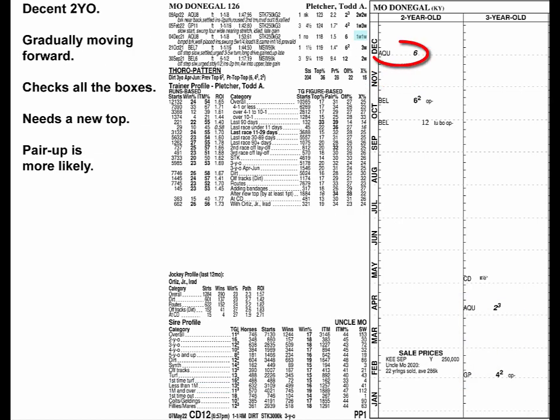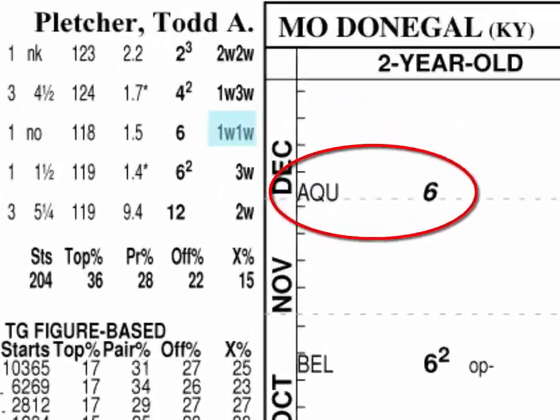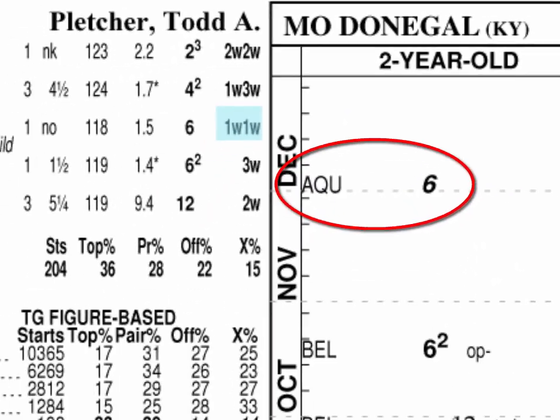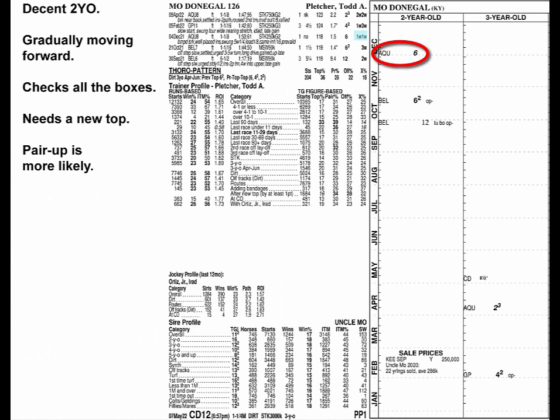Mo Donegal was a decent 2-year-old, but only won the Remsen because he saved ground, as Zandon earned a much better figure. He has moved forward gradually this year and now checks all three boxes. But like Epicenter and stablemate Charge It, he needs a new top. And again, Pletcher has gotten one new top from 58 starters. A pair of his last is much more likely.